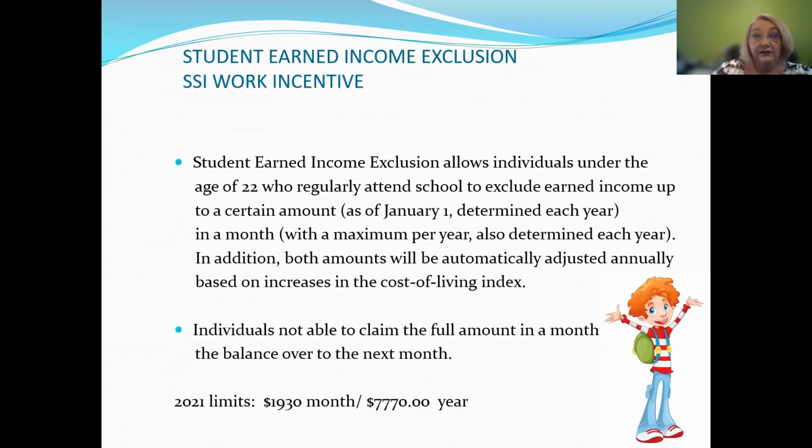One other beautiful, lovely work incentive is the student earned income exclusion. If you have a student not age 22 yet, they're still 21 in 6 months, they're not 22 yet. Age 14, actually, all the way up to 22, and they're working, and they're in a program full-time. It doesn't actually have to be high school. It can be a welding program. It could be any kind of program that considers the hours they're attending to be full-time. Then they're eligible for the student earned income exclusion, and look at the limits. $1,930 a month is excluded from your SSI as if you were not earning that.